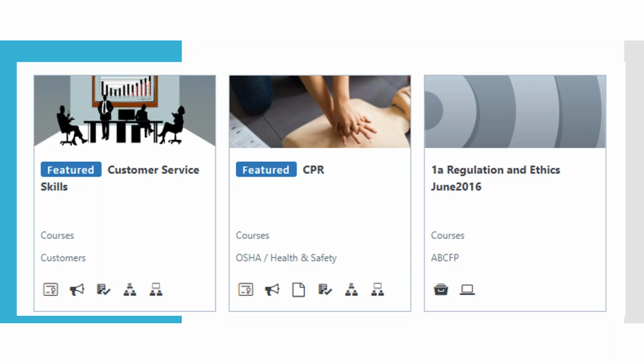If you don't set a personal image for an item, then you're basically given a default. So for Right, Regulation and Ethics, I did not set a custom course image for that. And so Totara is giving me just a random color and pattern assortment to display on that tile. Whereas with Customer Service Skills and CPR, I've added a custom image, and so those tiles look different. So that's another thing you can decide, which route you'd like to go with the catalog.